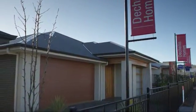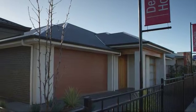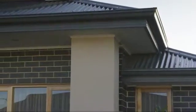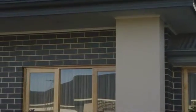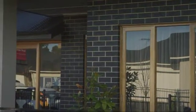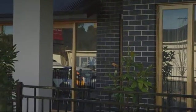The Opal has a striking facade and is ideally suited for family living. It's available in 3 specification levels, with a starting level priced from just $194,640 in the homemaker specification. That, I'm sure you'll agree, is excellent value for money.